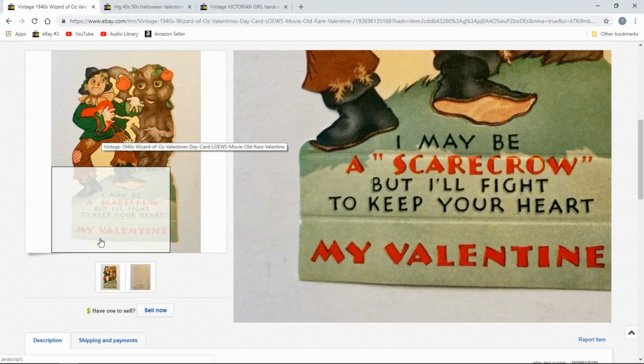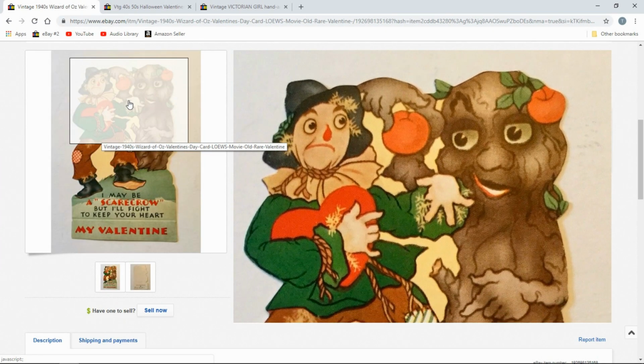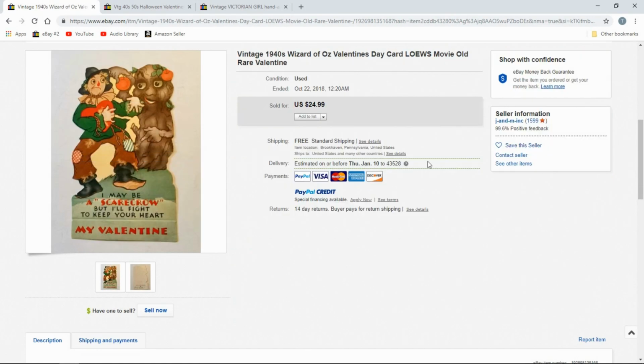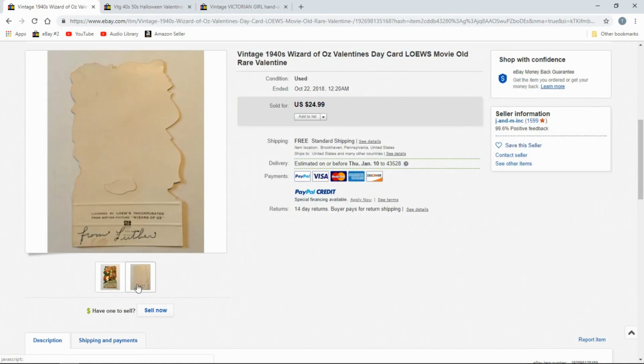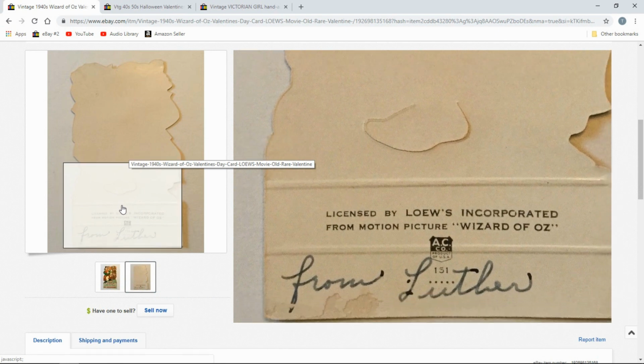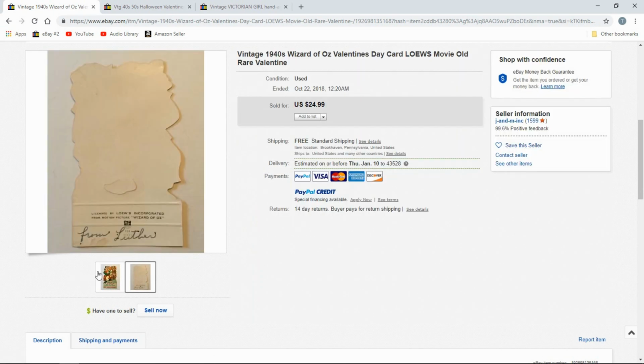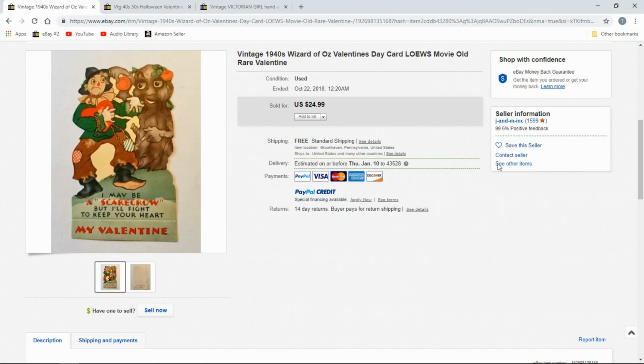Wizard of Oz. Now, I love the Wizard of Oz. There's some really nice ones. I've got about half a dozen Wizard of Oz ones from the original release of the movie. I would say this is probably an original era, but maybe not. Loew's Incorporated for Motion Picture Wizard of Oz. They've got 40s, but this is probably from the original release would be my guess. That's when most of these that I've personally had and still have come from.